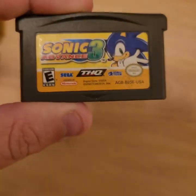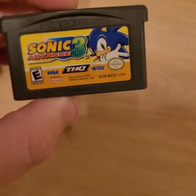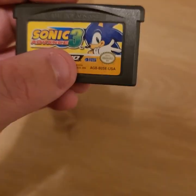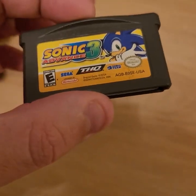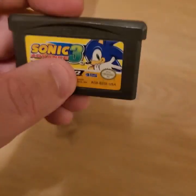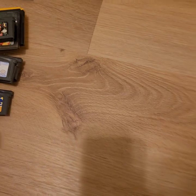I picked up Sonic Advance 3, which is the second to last one I'm missing, because I don't have Sonic Advance. I think, yeah, I'm only missing Sonic Advance 1. But I have Sonic Advance 2. I beat it. I loved it, so I picked up the third one. Only downside is I don't think there's a Chao Garden in that.